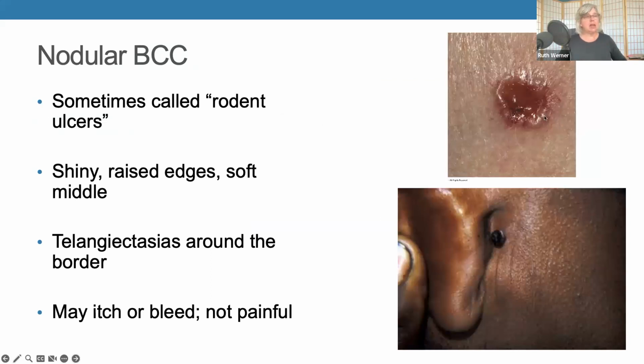And here again, on top, we see this really characteristic raised, pearly edge on fair-skinned people. It often looks a little pink with this ulceration in the middle. And if you look very closely, you can kind of get a sense of them here, tiny little spider veins, the telangiectasias, that are feeding this growing tumor. This is a tumor.